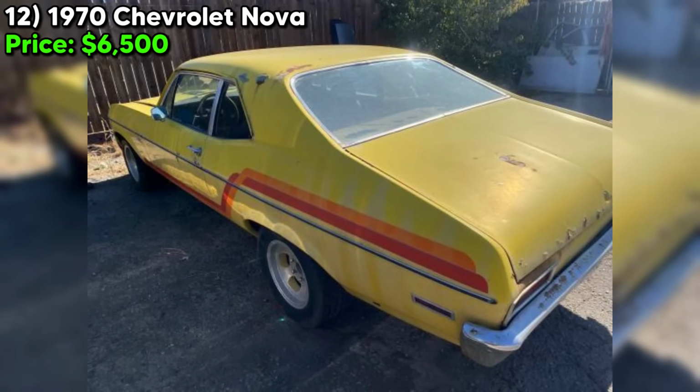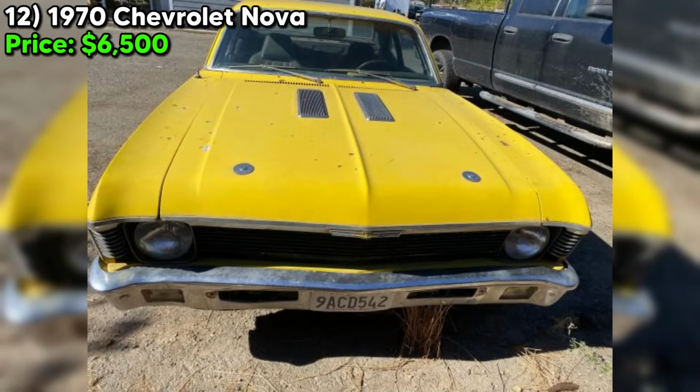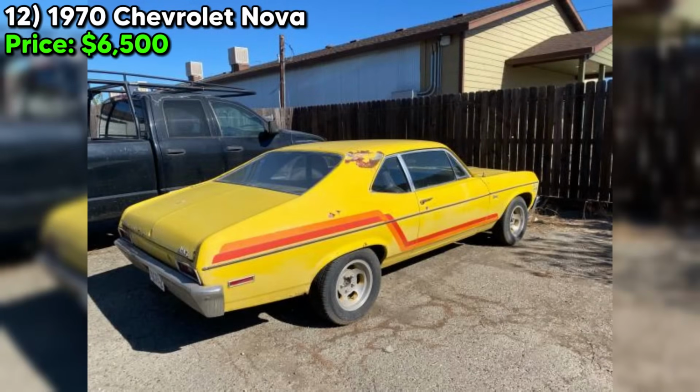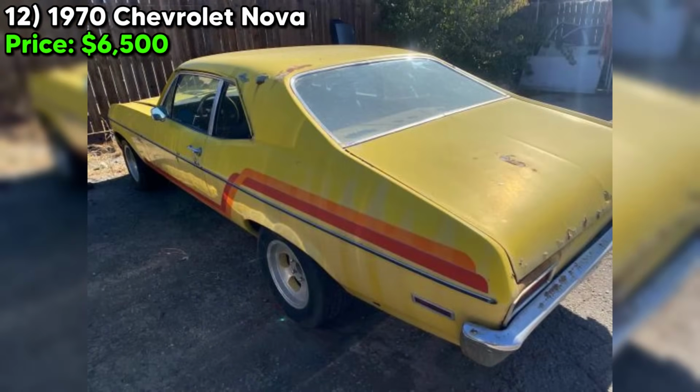One interesting aspect of this Nova is that it was originally equipped with a manual transmission. The seller states that the car could be relatively easily converted back to a manual, which may appeal to buyers who prefer a more engaging driving experience. The clean California title in the seller's name and the car's current registration status are positive factors, as they suggest a straightforward transfer of ownership. The seller's willingness to potentially assist with delivery for buyers outside the Sacramento area is another nice touch.